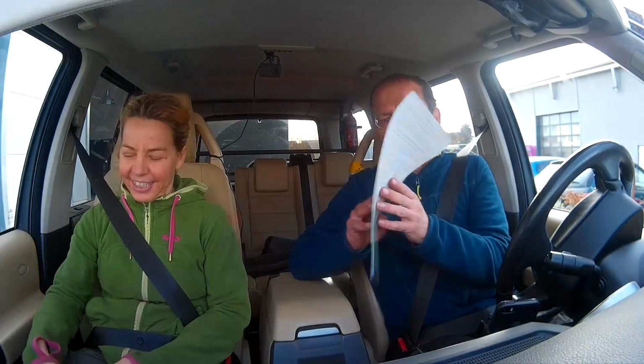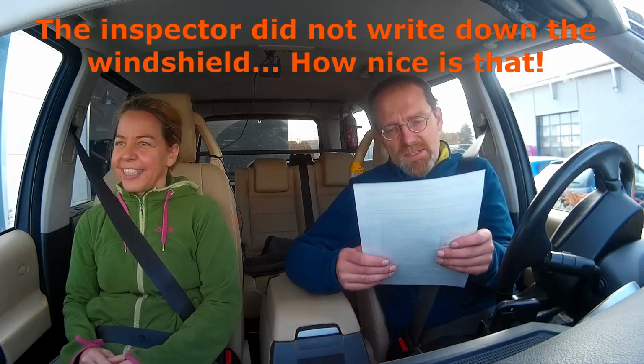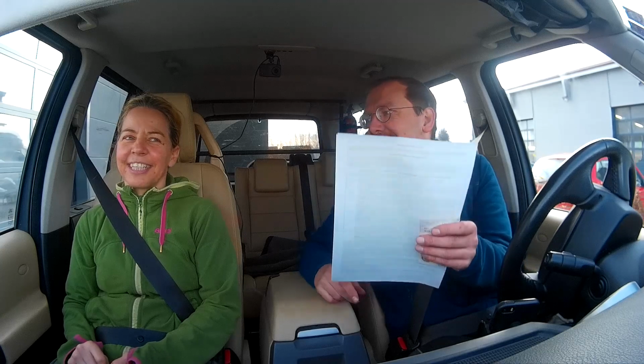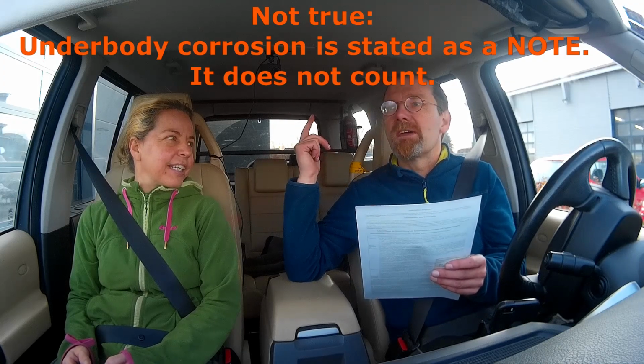Yeah. So, we didn't pass. Here's the summary. We got the inspection report here, and there are three major problems. Three? That's why he didn't give us a sticker. One is the brake line in the rear is corroded. The second one is the license plate lights don't work. That, I think, we can write that off, that's easy to fix. Then the underbody is rusty in the back, so around the spare tire.